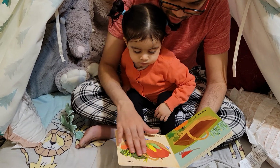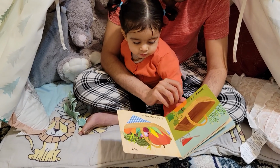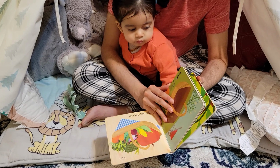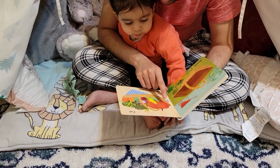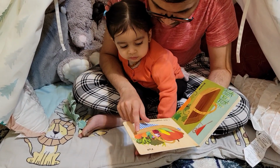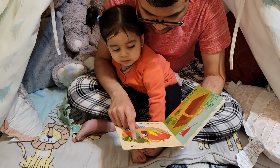Oh, next one. We are looking at all the vegetables in a basket. Yeah, pumpkin. Did we miss something, Virti? Let's see if we missed something. No, we have not missed anything, Virti. Okay. So what is there in the basket? Pumpkin. Corn. Carrot. Green peas. Broccoli.